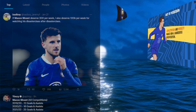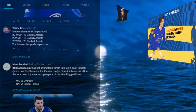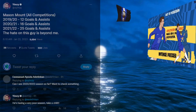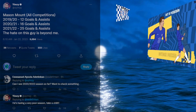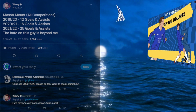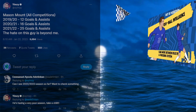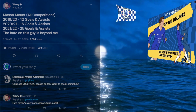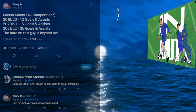Once again, Mount's athleticism and mobility make him a dangerous proposition. He's an intense presser, but he also presses well, both of which have made him an important cog for his managers at Chelsea. There's an off-the-ball intelligence which also adds to his skill set defensively. He understands what's expected of him, and he can move between roles in a pressing system at a moment's notice. Add these 2 facets of his game together, and you have what every manager wants in a player.